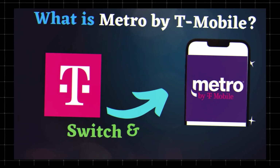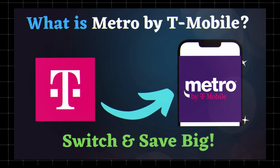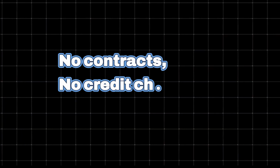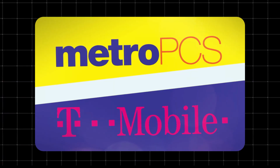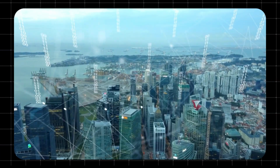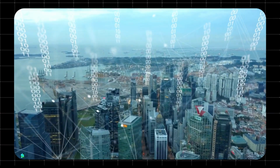What is Metro by T-Mobile? Metro by T-Mobile is a prepaid wireless service, which means you pay for your plan before the month starts. No contracts, no credit checks, and no surprise bills. Just simple, upfront pricing. It actually started out as Metro PCS, but in 2018, it got a makeover after teaming up with T-Mobile. Along with the new name, it got access to T-Mobile's massive network, which is a big deal.